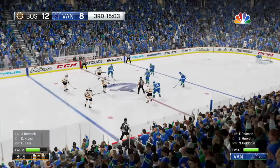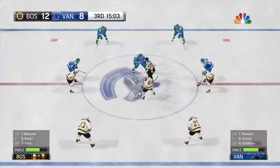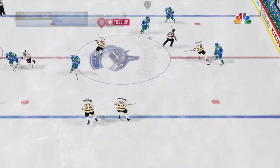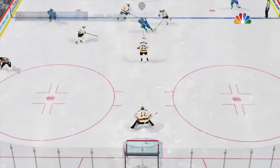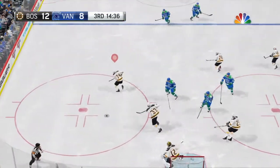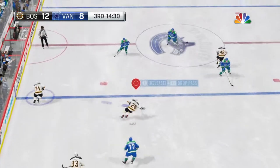Vancouver's gotten one. They still trail by a whopping score. There's not a lot of time left in the game, but maybe they can fine-tune a few things for next time. Moving it to Horvat. Receives that pass from the other side. Poke checked away. 57 seconds.